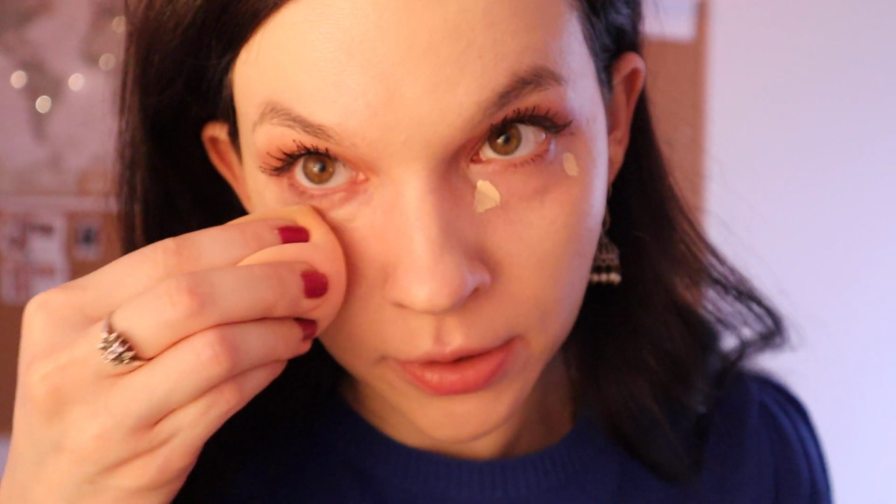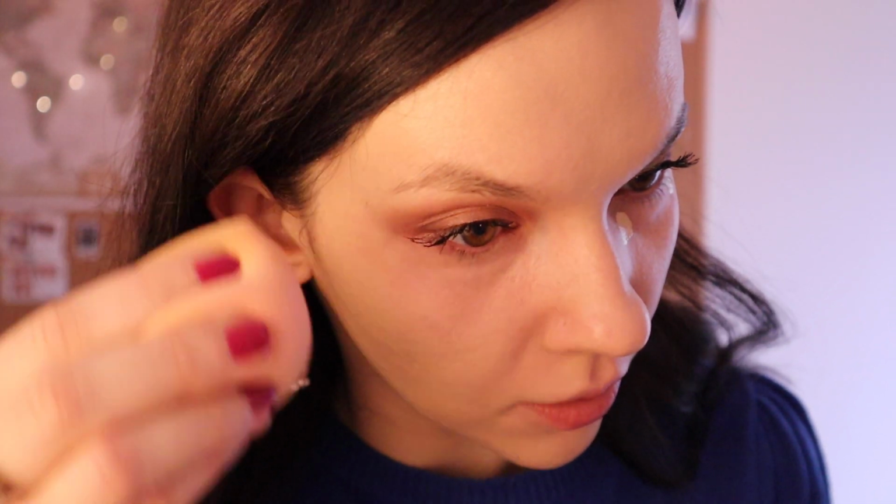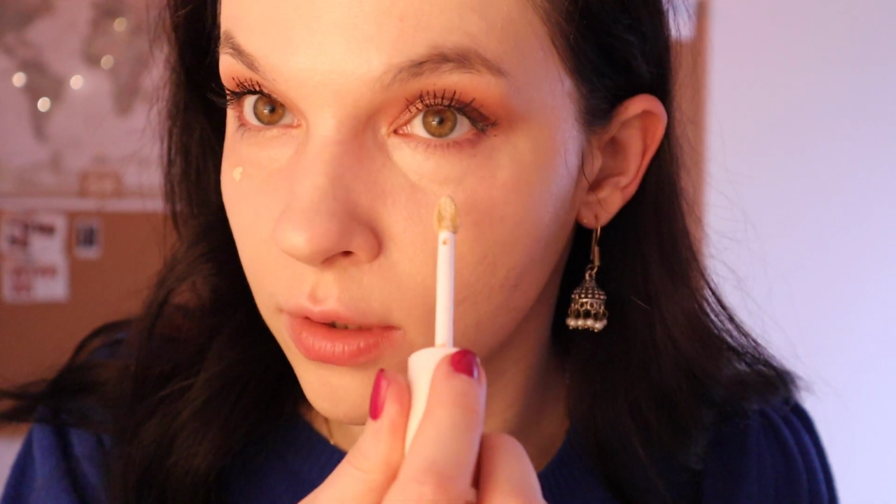So I'm just going to pinch my sponge here and blend it out. And the other eye too. And of course, if I feel I need more after I do this step, I might add more. But it depends how much sleep I got, how much water I'm drinking, all those factors dictate how much concealer I'm going to use. I'm just going to do a tiny bit more. So yeah, there's the under eye concealer.